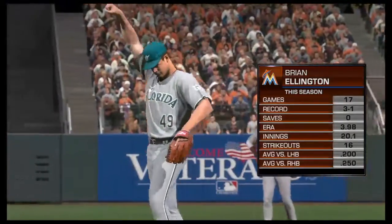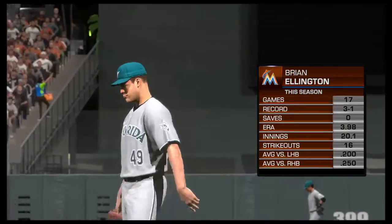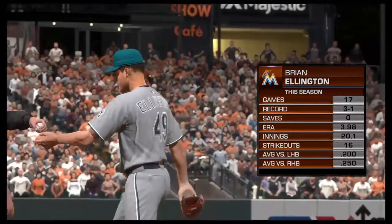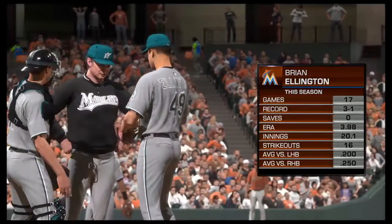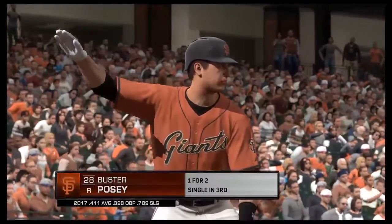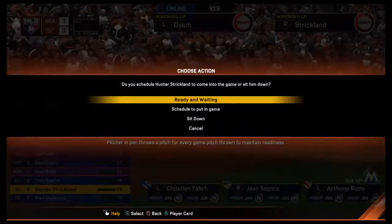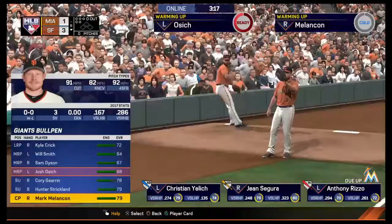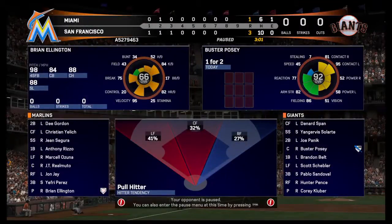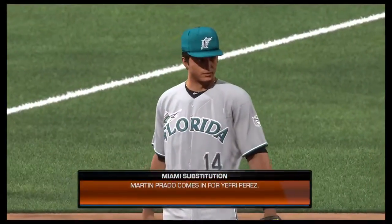Brian Ellington is on to pitch out of the bullpen in the bottom half of the 8th. Number 49, Brian Ellington. This change for the Marlins. Now playing third base, number 77. Here's Buster Posey now. He singled earlier, making him 1 for 2 to this point. Leading off for the Giants, catcher, Buster Posey.